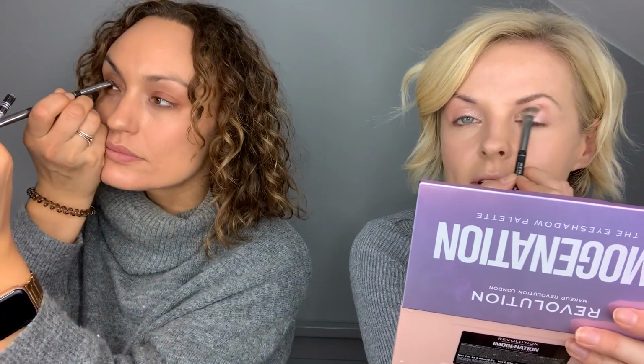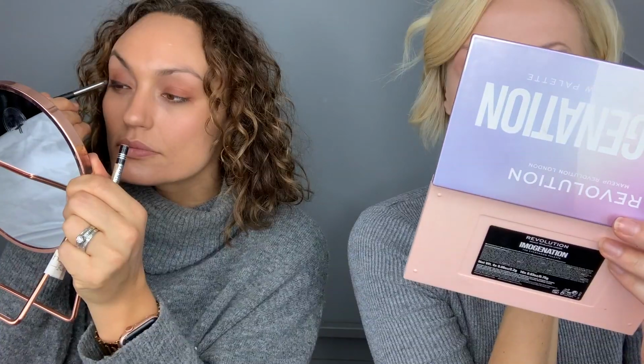So I'm taking a slightly dark colour, just putting it in there, just a bit of definition. A nice sort of fluffy brush like that, just to blend when you think, oh, I've done a bit too much. Then you've got to go in black right to the lash line, in your waterline, underneath your waterline.